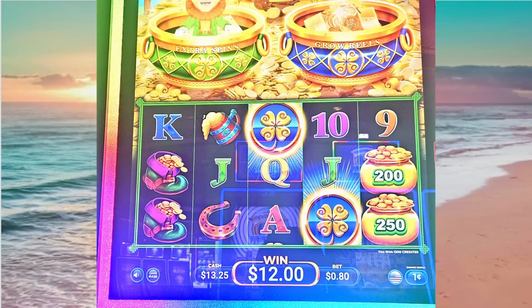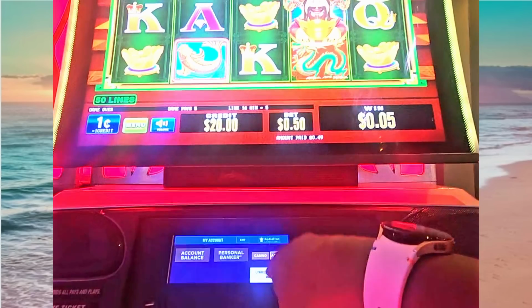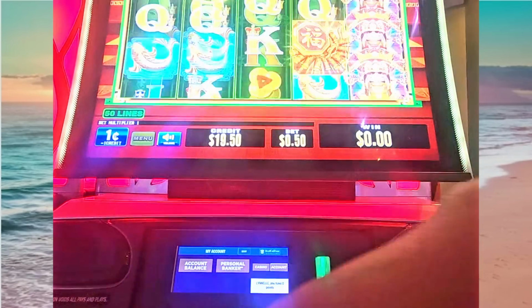I didn't put any cash in the machines. In the first machine that I played, I used $10 of my free play, and I cashed out at $13.25. In the second game that I played, I put $20 of free play in the machine, and I cashed out at $199.99.